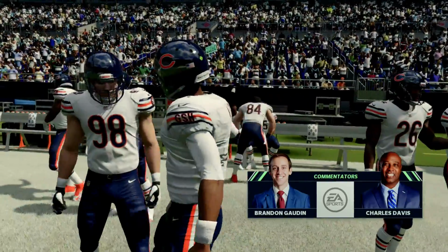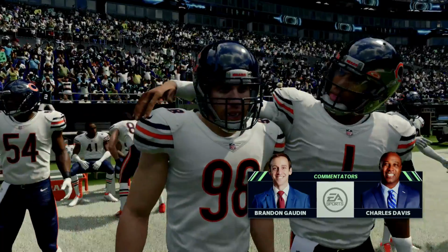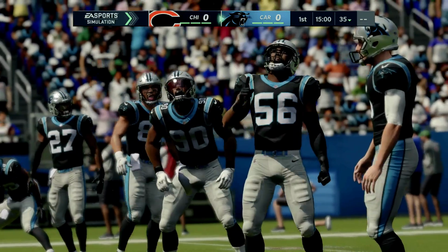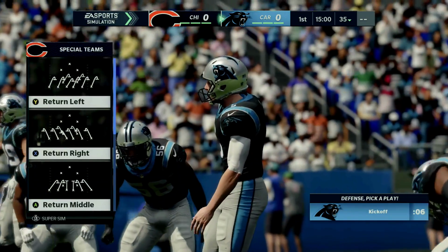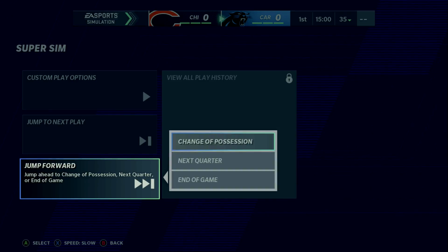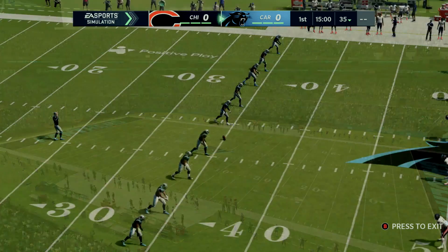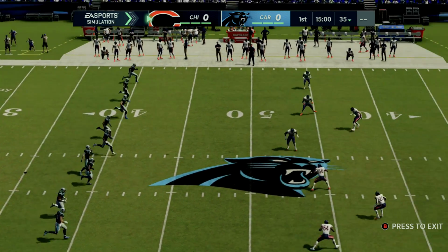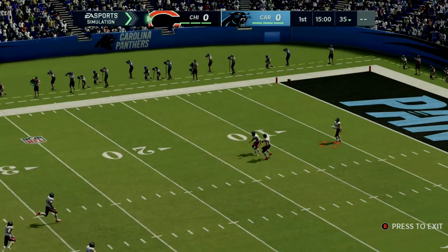Alongside Charles Davis, I'm Brandon Gaudin. And Charles, we look at this Panther ball club as they interplay here. They're off to a terrific start, unbeaten at 5-0 through the first month and change. Set to go now in Week 6 of the NFL season, and we are underway on EA Sports.